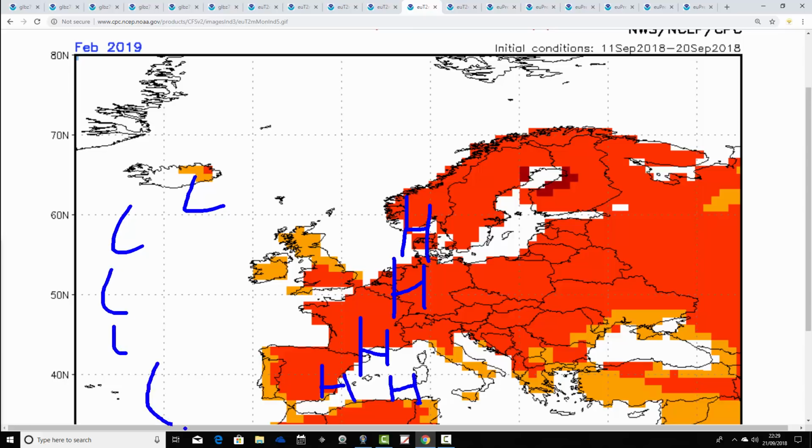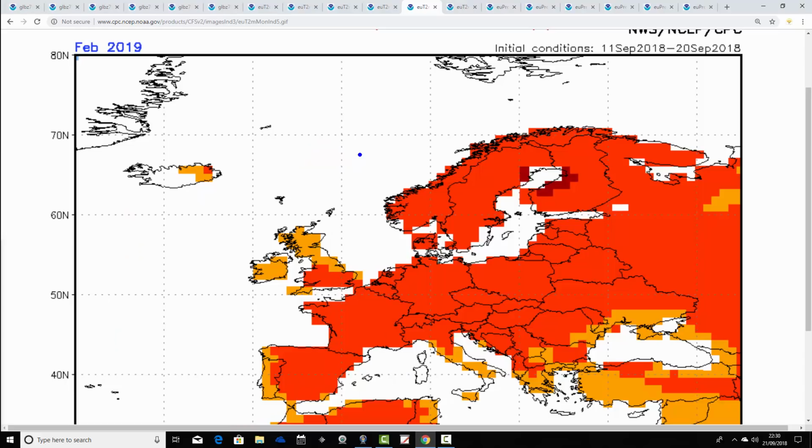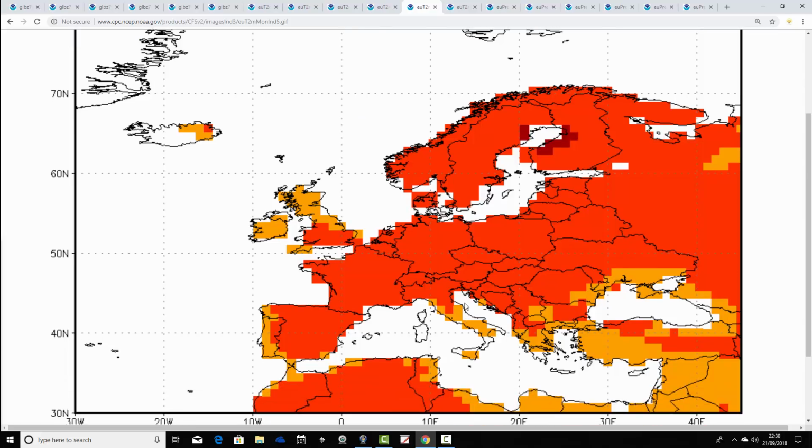We are dragging up the air from a very, very long way south, possibly bringing the air up from North Africa during February. So an exceptionally mild month, not just the UK and Ireland, but for all parts of Europe, really coming out with an exceptionally mild month. I have to say that looks ridiculous. I mean, there's no cold average temperature anomalies anywhere, is there?